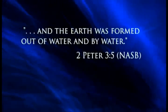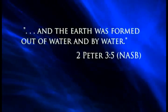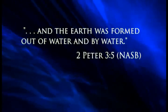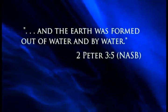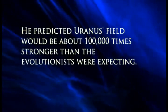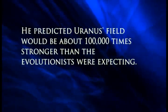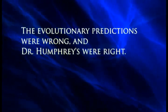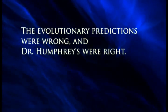Since the Bible says the Earth was made of water, Dr. Humphreys said, "What if all the planets were originally created from water? That would have certain implications for their magnetic fields today, 6,000 years later." So he calculated approximately how strong that field would be today. And when Voyager reached Uranus and took measurements, the evolutionists were wrong, and the creation-based prediction was right.